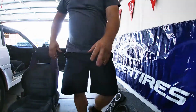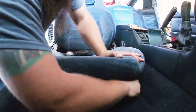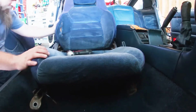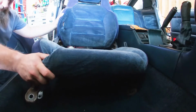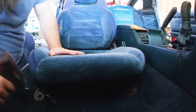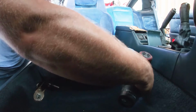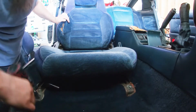Woo! Alright, this shit's rough, man. Damn. A couple bolts. I'm dying. So, problem is the seat rails move uncontrollably. Whew. This is really pissing me off because I couldn't get that seat rail to stay where I wanted it.